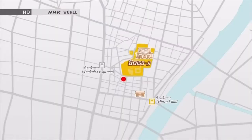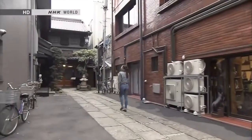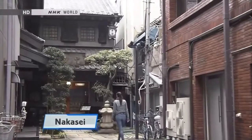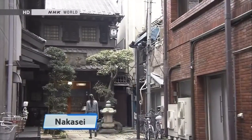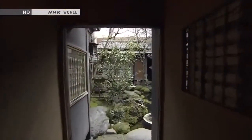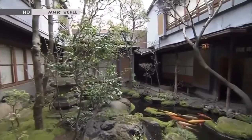Our final stop will be a tempura restaurant that's a 3-minute walk east of the Tsukuba Express Asakusa station. At the end of an alley is a restaurant that dates back to 1870. The building looks much as it did a century ago. Inside is a garden and pond, a lovely view to enjoy as you eat.